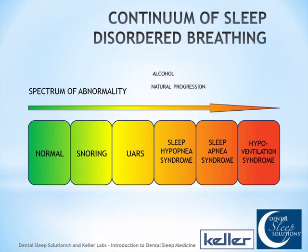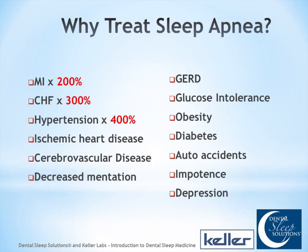In other words, once you're on that line, you are moving from the left to the right. As we get older, everything starts to sag a little bit and our airways become more compliant. You see above the arrow there, the alcohol and the natural progression. So we know alcohol is a smooth muscle relaxer, so that's certainly going to make our sleep apnea worse. And some of the devices that Keller makes, that we're certainly going to support, have the ability to be adjusted. That's very important for your alcoholic patients who need to adjust that a little bit more when they drink too much. Okay, let's keep talking about this. So you're saying I need an alcohol setting for my device?